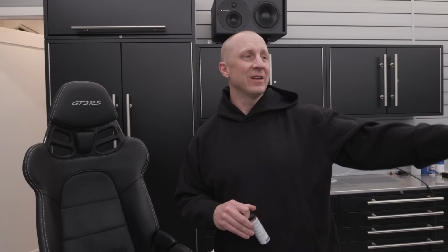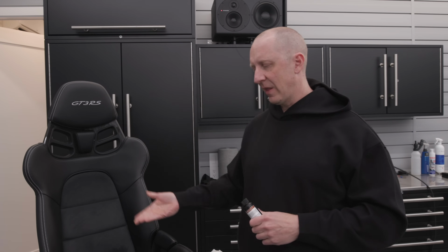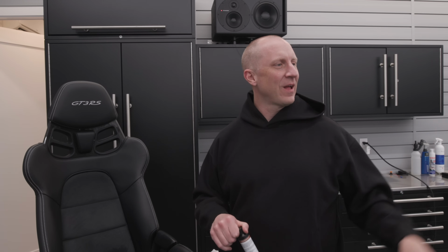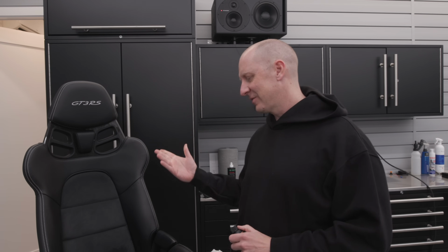I've already done the entire interior with this. This is the last seat I saved for you because I wanted to. I was watching all the episodes of Survivor. I think I'm on episode 15, 16, and I just wasn't feeling it. And so I did the whole darn interior yesterday, and I figured I'd save the seat for you. Normally I would do this first.